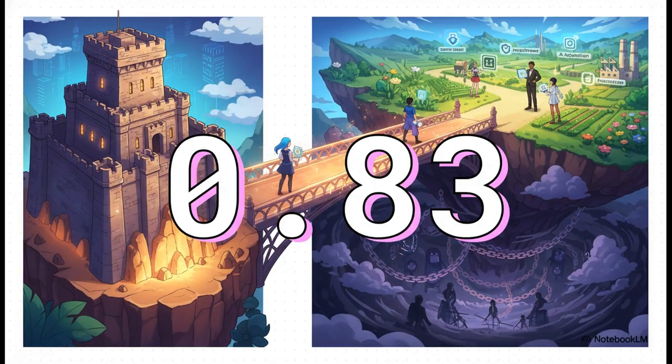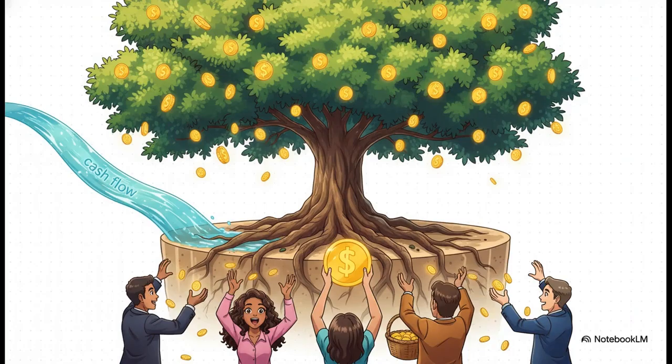Okay, now let's talk about liability. A fortress can have the thickest walls in the world, but it's absolutely useless if it's built on a mountain of debt. Here, we see a debt-to-equity ratio of 0.83. This is very, very manageable. It means the company is financed more by its own capital than by borrowing. They are not over-leveraged. This gives them the financial flexibility to invest, to acquire, or to weather any economic storm without being beholden to creditors. The foundation is solid.